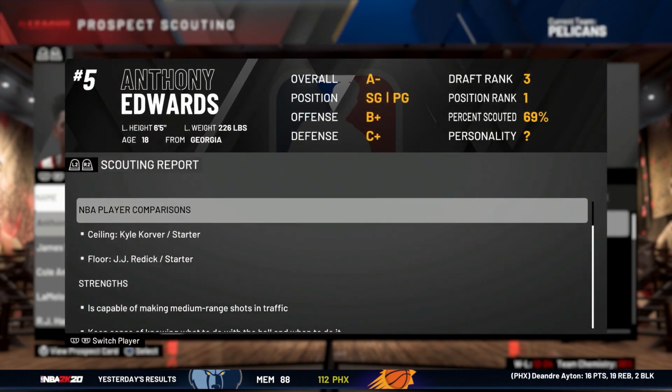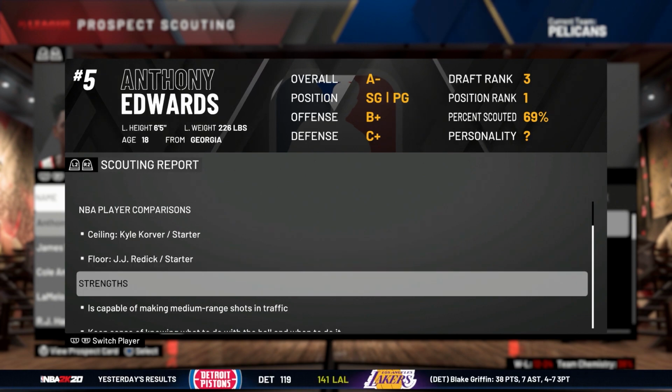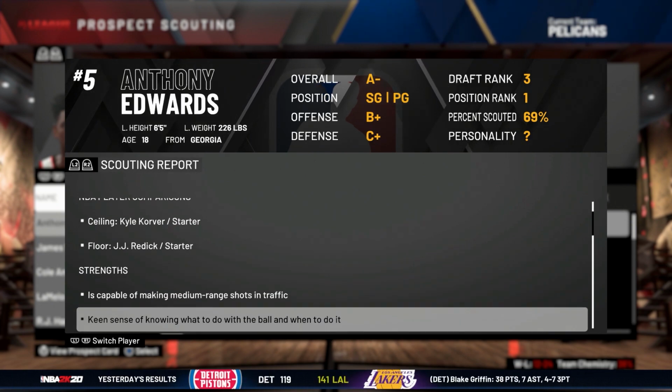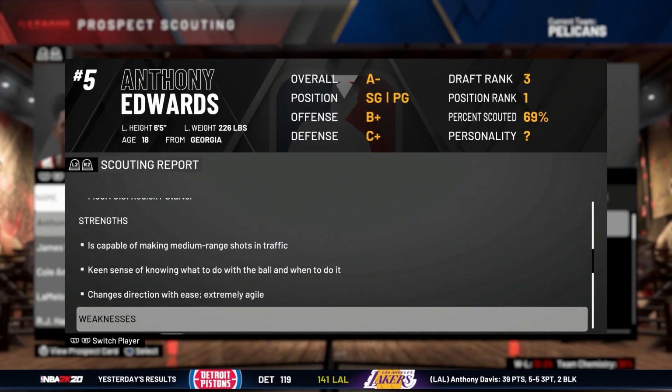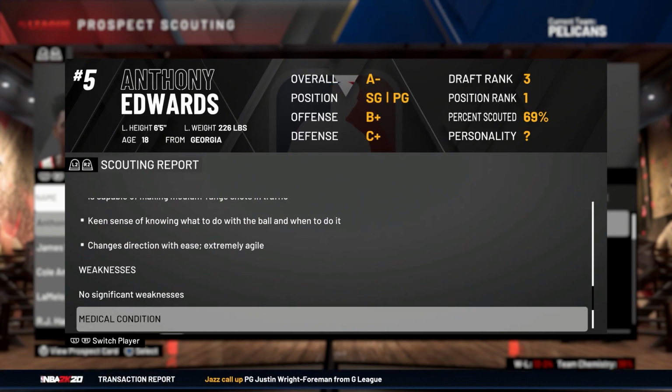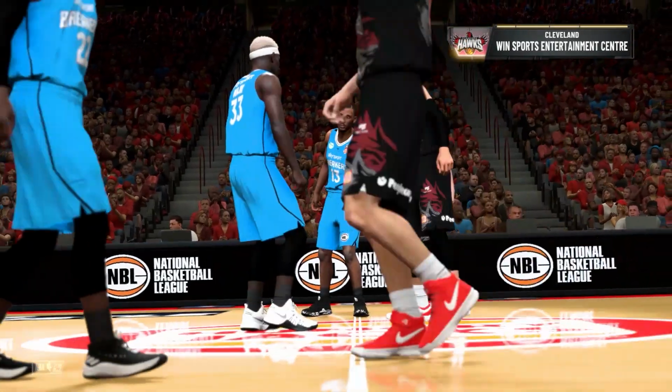Anthony Edwards, look at those comparisons. You know you're going to get a three-point shooter. I mean, Kyle Korver, JJ Redick, this guy can shoot the lights out. He didn't do it in that game, but B+ offense, C+ defense. He has a pretty solid defense to him as well. I mean, to me, you know what you're going to get. You're going to get a three-point specialist who will probably be more suited for the shooting guard position.